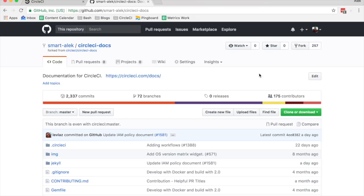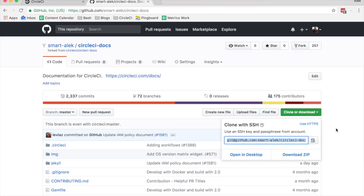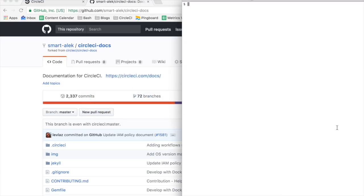So the first thing that you're going to need is a project of some kind on GitHub. I've chosen, because I'm a little bit biased, CircleCI docs. Super creative, I know. So I forked CircleCI docs, and we need to clone this down. So we'll head over here. Let's just see where we are.